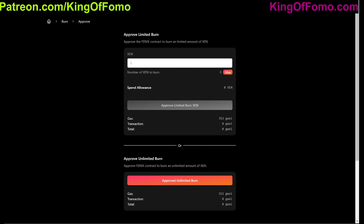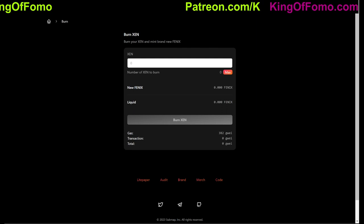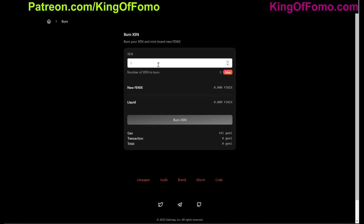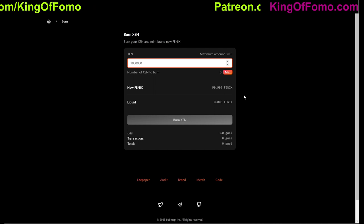All right. So the next step after you approve your Phoenix is to burn your Xen. And I'm not sure why this says approve Phoenix, because what you're really doing is approving Xen. You're approving the amount of Xen that can be spent in the contract. But nonetheless, it's neither here nor there. The next step is to burn Xen, right? So once you've approved the amount that you want to burn, let's say you approved 100,000 and you burn 100,000, it's going to tell you exactly how much Phoenix you're going to get from that.